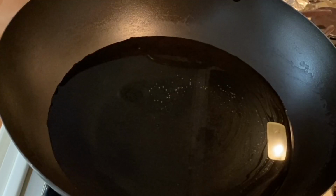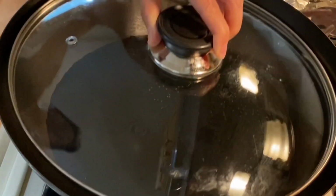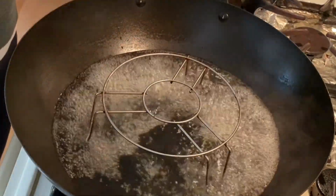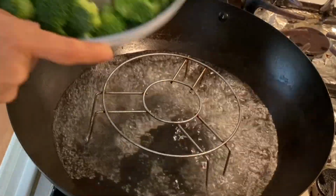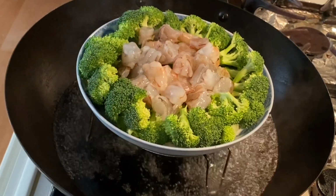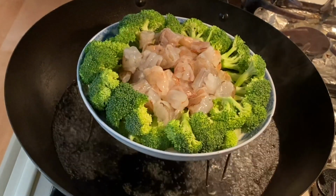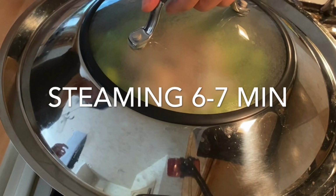It will look even better later. Boil water in a steaming pot. It took me 5 minutes to bring the cold water to boiling on my stovetop. Then bring the broccoli plate into the pot and let it steam for 6 to 7 minutes. Don't steam too long. 6 to 7 minutes of high heat steaming can maintain the crispness of the broccoli and is also long enough to fully cook the shrimps but not overcook them. Overcooked shrimps will lose the tenderness of the texture in the mouth.